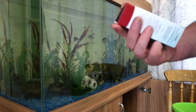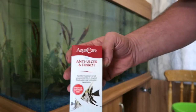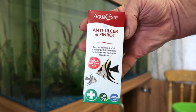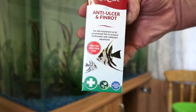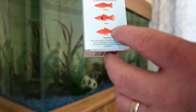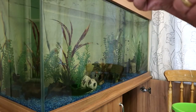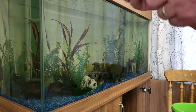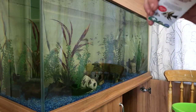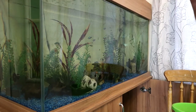Okay, and the other thing I've got to put in is this anti-ulcer and fin rot. I don't know if you can see it, let me just have a look, because it goes blurry for some reason. Now they're saying it's got a mouth rot, but you call it an ulcer. He said it's not mouth rot, it's an ulcer. I'm frightened it isn't, but we're going to see how it goes. We're hoping the barb will be kept good, but who knows. It's going to be very sad if it doesn't.